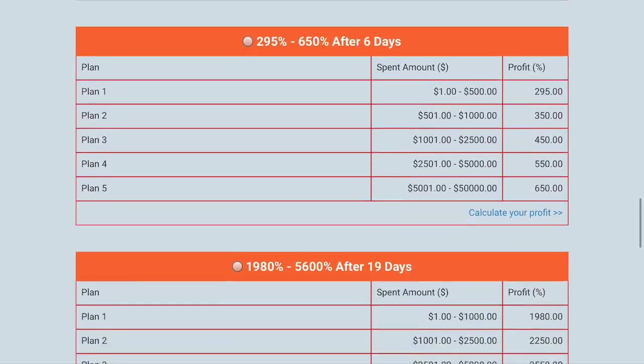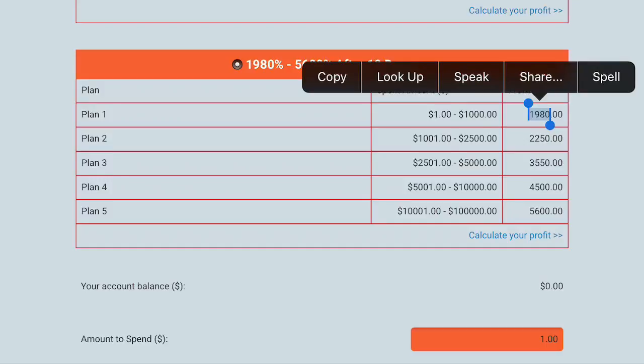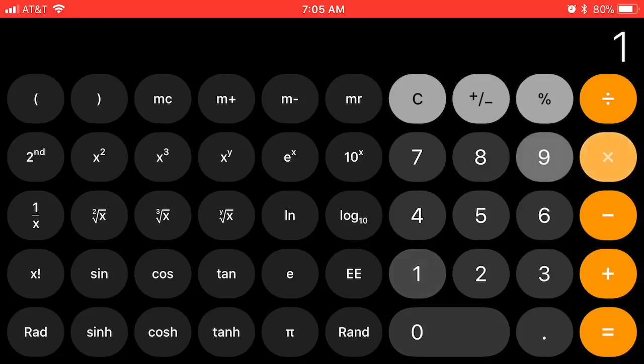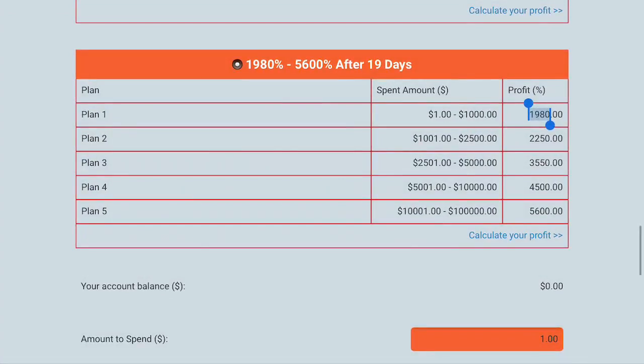So if we go down, the big one is this one. After 19 days, let's just say you put in 50 bucks. So you're going to get back this, right? That's 19 times your $50. So you put in 50 times 19 equals $950 after 19 days. I'm sorry, I just don't feel comfortable saying that that's what I'm going to get back. I just don't see it happening, you know what I mean? So I personally just wouldn't put that in.